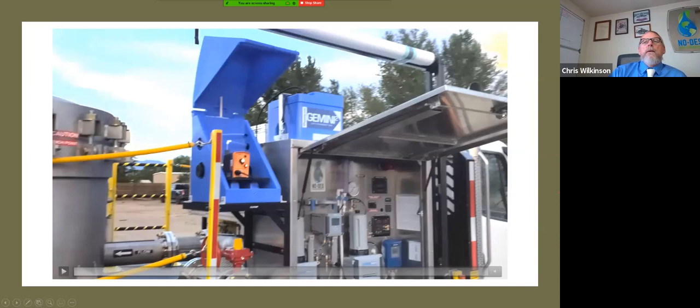So now up here, again, you can see the awning that's up here. This one's taped up, ready for transport.